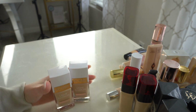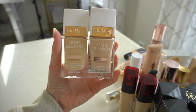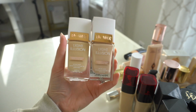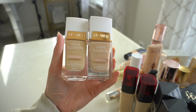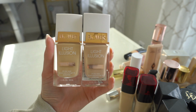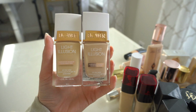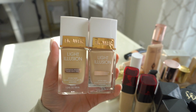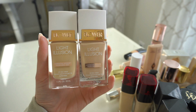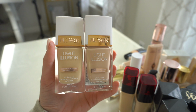Last but not least, we have Flower Light Illusion. When you look, you can really tell that L3 on the left is so yellow, and then L2 is pretty pinky. It's almost like there needs to be a shade in between. I guess it's because their shade range really isn't fantastic, but the finish of this is so pretty. I do remember that about it. It's very, just what it says, luminous. It kind of reminds me of the Anastasia Luminous foundation, the finish of it.